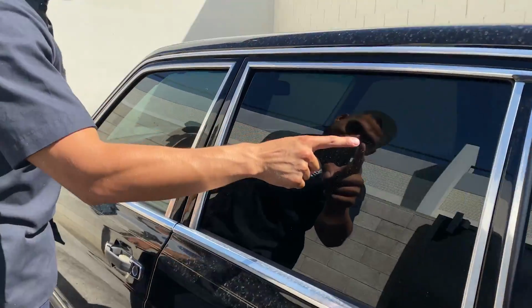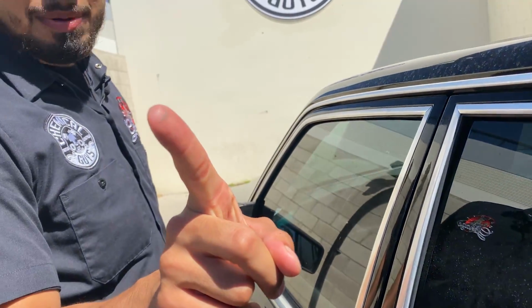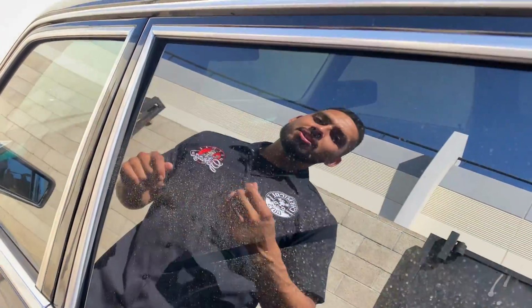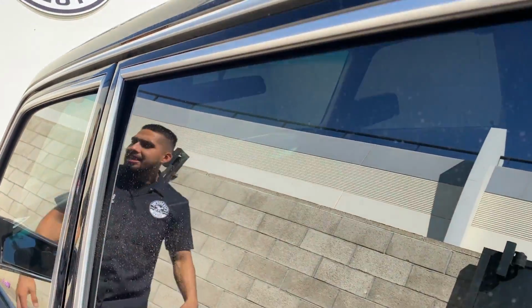So check this out. If I just rub my finger on here, look how dirty that is. All of that just came off onto my finger. It's just dirt and grime. So don't do that on your paint. I'm doing that on the glass because it's very difficult for glass to scratch. So I'm just showing you guys how filthy it is. And this car is completely covered 360.